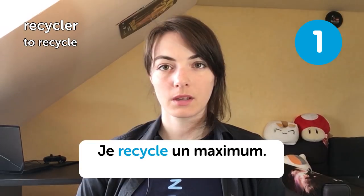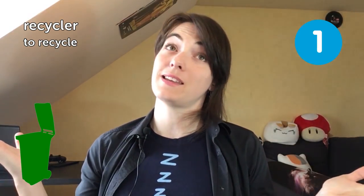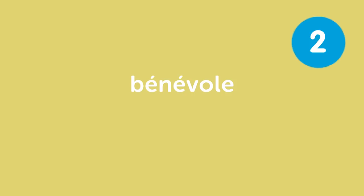Let's go. Recycler, to recycle. Je recycle un maximum. I recycle as much as I can. In France, you actually have a bunch of different colored trash cans. There is a green one for everything, and you have the gray one, I think. It really depends on where you are living, for the regular trash and then more plastic or recycled trash. And so you put your things inside and different day of the week, they go and pick it up.